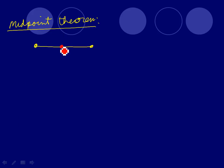so if I know M is a midpoint of segment, and in the book they use, I think, segment AB. So if we know that M is the midpoint of segment AB, then we know that segment AM has to be the same as segment MB, or segment AM is congruent to segment MB. Remember, that means the length of AM is the same as the length of MB.